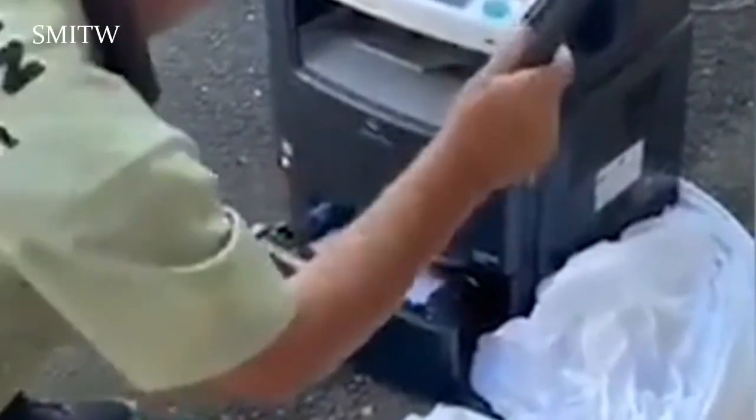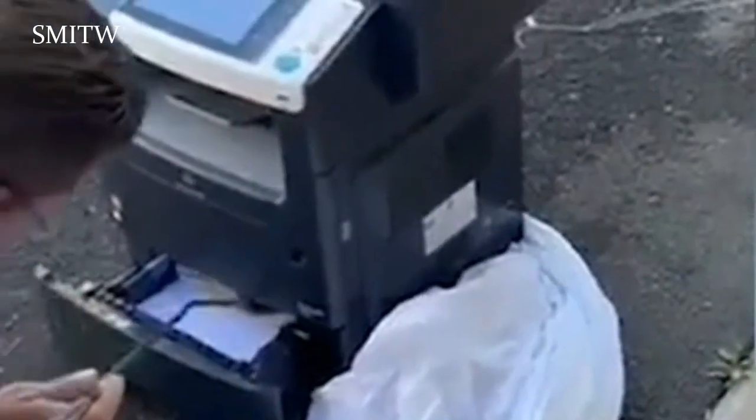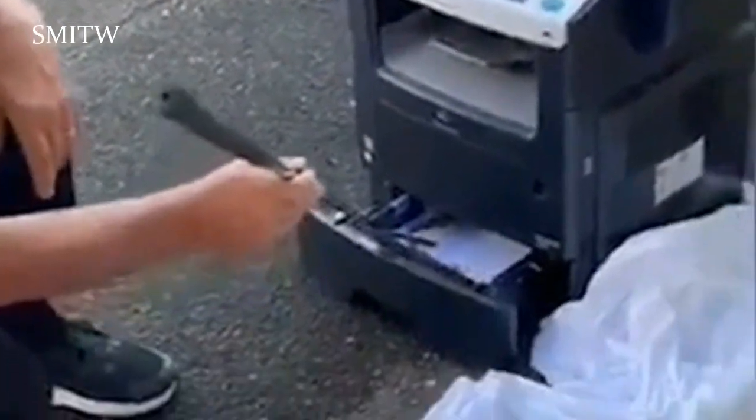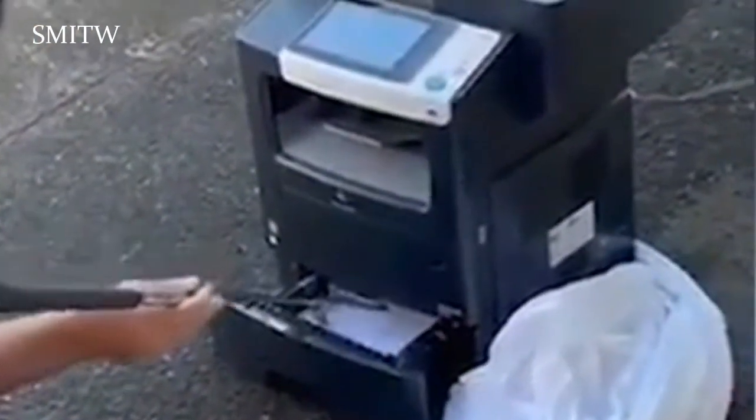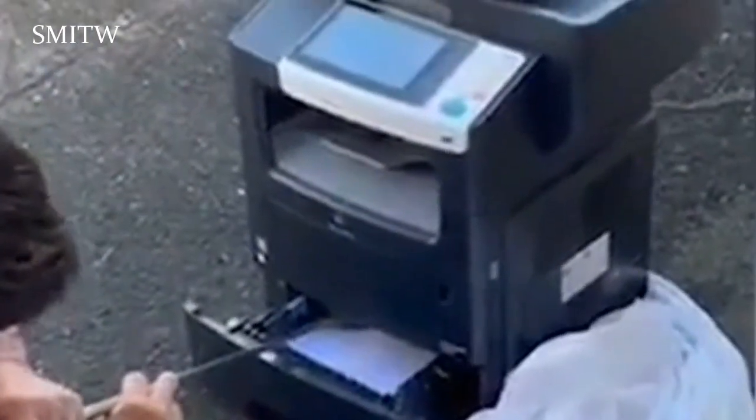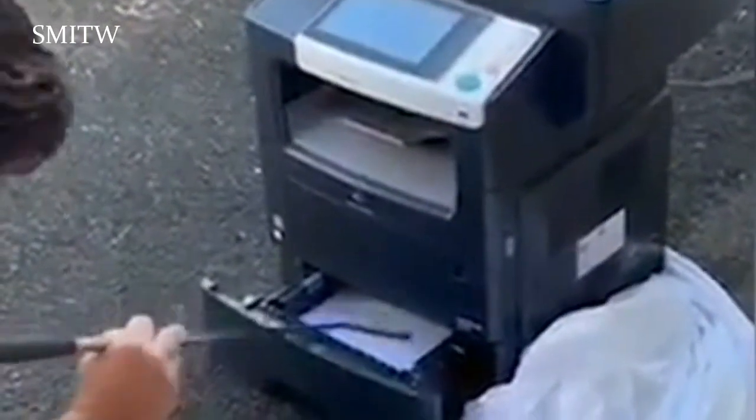Professional snake catcher Sean Cade moved the entire printer to the outside of the building to be safe before extracting the reptile. In footage shared to the company's Facebook page on Tuesday, Mr. Cade is seen opening the paper drawer and using a long snake hook to maneuver the snake out of hiding. A Toyota employee is heard exclaiming, "Oh my God," as more of the snake comes into view.